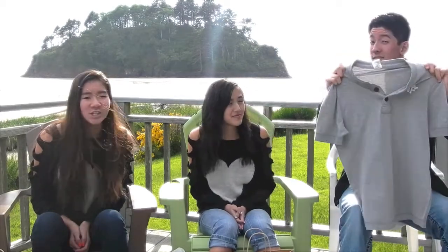Got that shirt from Abercrombie. $10. Then he got this shirt for $10 as well from Abercrombie. And then he got a dark gray shirt from Abercrombie because he is very adventurous with his colors.